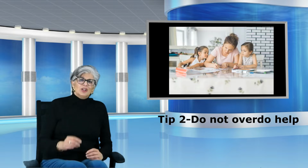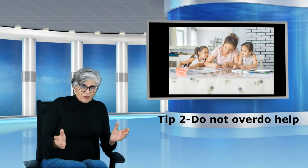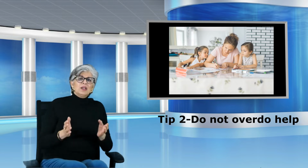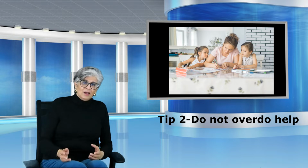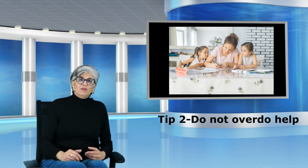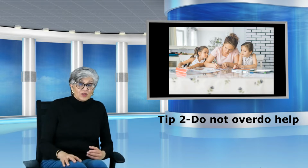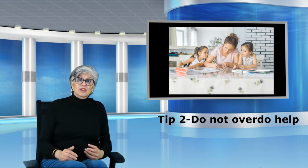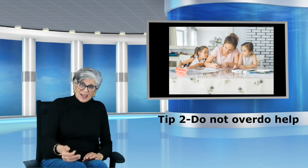Tip number 2, try and give your child minimum help. You don't want to leave them struggling, but at the same time, you want to let them figure things out on their own. So if they make a mistake, all you simply say is, no problem, try again. Instead of, why did you do that? Why didn't you learn the first time? Did I not teach you this? These are the kind of things impatient parents tell their children. Instead, back off and encourage them to try it again.